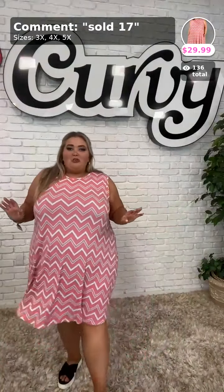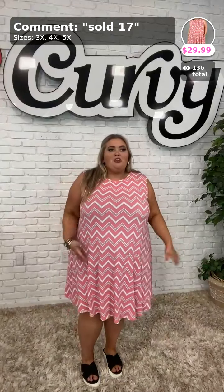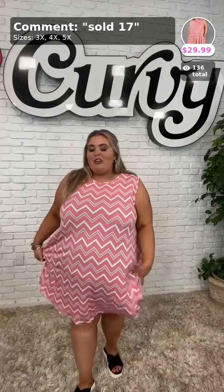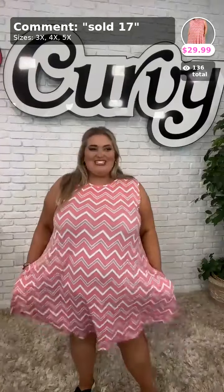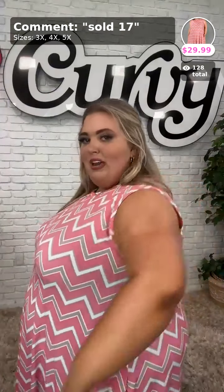$29.99, has the pockets. It is a great length on me. Again, I am 5'2", so I am a little bit on the shorter side. If you are quite a bit taller, you can wear this as a tunic even. But for me, I can wear this as a dress. So $29.99 for this one. It is sleeveless. You can see under the arms, I still have a little bit of room to work with.